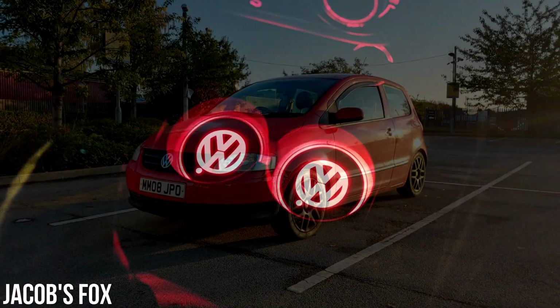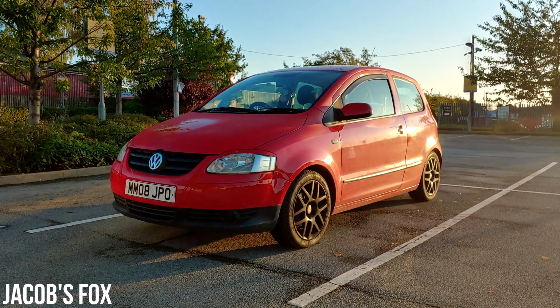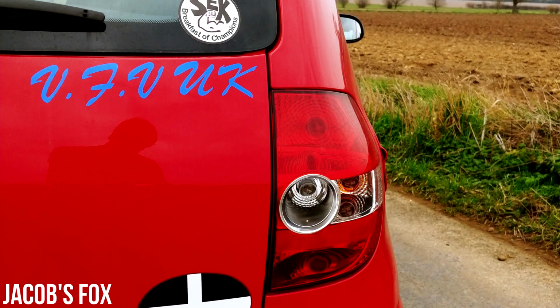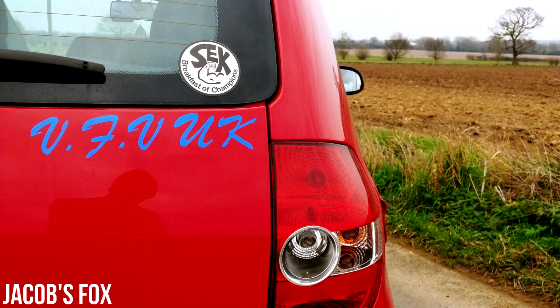In the future he wants to upgrade the front brake pads and discs to EBC, and his other plan is to get a Polo 993 GTI donor car and then swap the engine and a few other bits into the Fox, since they're basically on the same chassis. We'd all like a nice 993 GTI donor car now, wouldn't we? If someone's got one, definitely hit me up because I need one for my Polo.